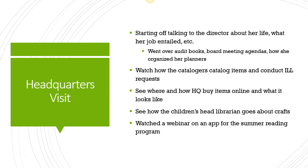And after that, I got to visit the catalogers, and they showed me how they catalog the items, how they conduct the ILL requests, how they contact other libraries, and which ones generally comply and will send the items to them. And after that, I got to see where headquarters buys their books and DVDs online, and I got to see what the online cart looks like.